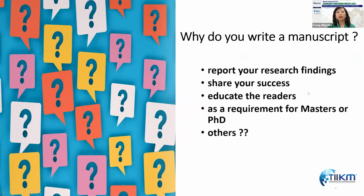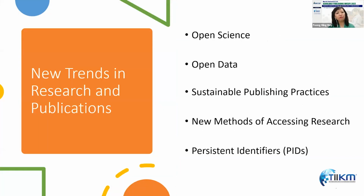So why do you write a manuscript? If you are a researcher, you want to share your success, you want to report your research findings, you want to educate your peers. Or if you are a postgraduate candidate, this is a requirement for your master's or PhD. Before we proceed, I would like to briefly go through the new trends in research and publication.